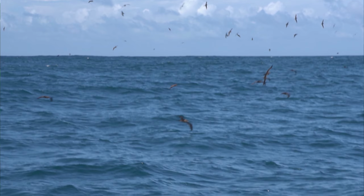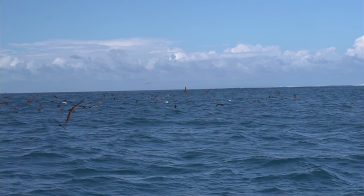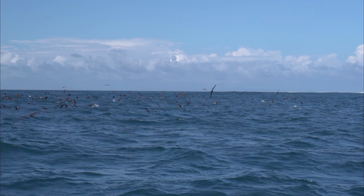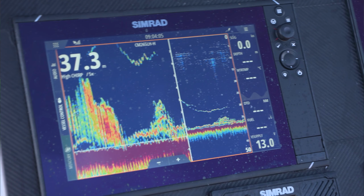Never overlook the birds. They're our eyes in the sky. They know so much of what is happening below the water. Flocks of birds diving, feeding hard. Let's just go and try and catch a tuna for bait. What happens is that bait is actually aggregating on that area because there's some sort of structure that's there.